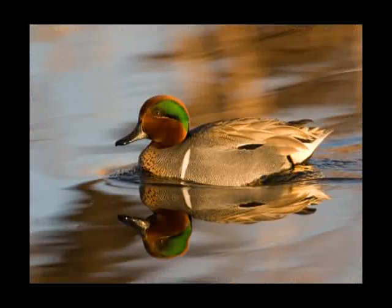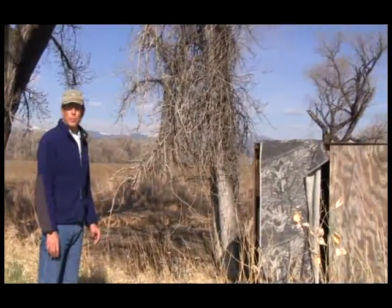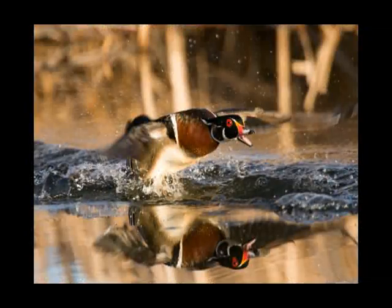But one day on my birthday, the 1st of spring, a group of green-winged teals landed here. It's the only time I've seen them here, and it was the first time I'd ever seen them. It's a beautiful, beautiful bird. But probably the jewel here was wood ducks. And they're considered one of the most beautiful ducks in North America, and I would have to agree with that.